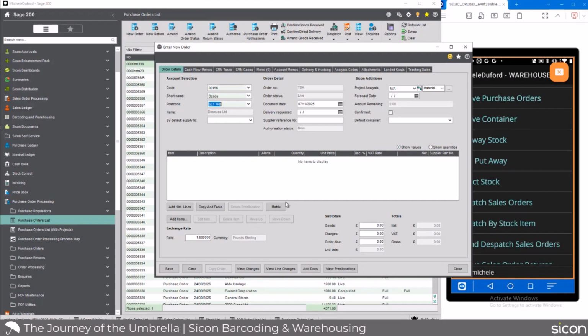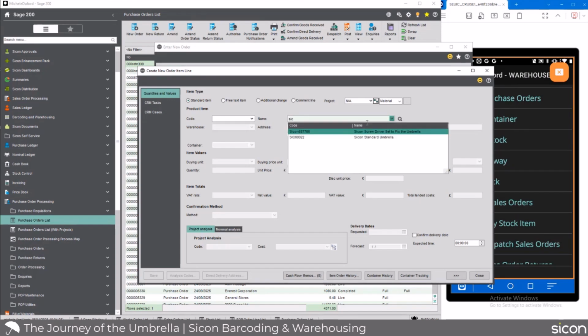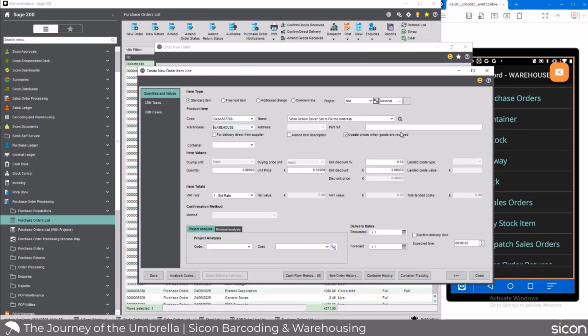And there it is. I'm just going to add our item in. And of course, that's going to be for my screwdriver set to fix an umbrella. And we're going to receive it into the warehouse, and we're going to have 10 of them. Goes my price. Stack of information down here to do with our distribution solution.